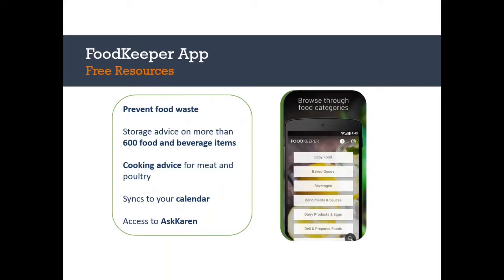So for more information and help on storage guidelines, we have the FoodKeeper App, which has more than 600 different food and beverage items downloaded on it. The FoodKeeper also offers cooking advice for meat, poultry, seafood, and egg products to help users prepare these foods safely.